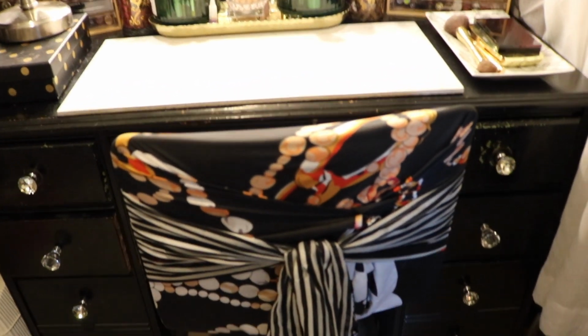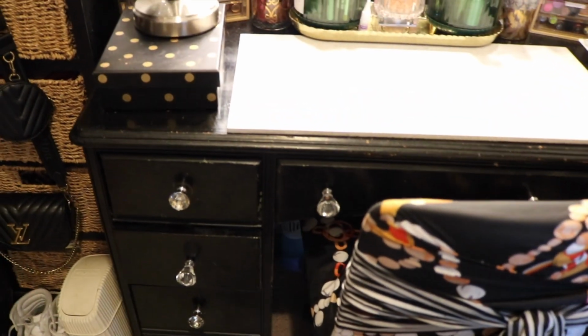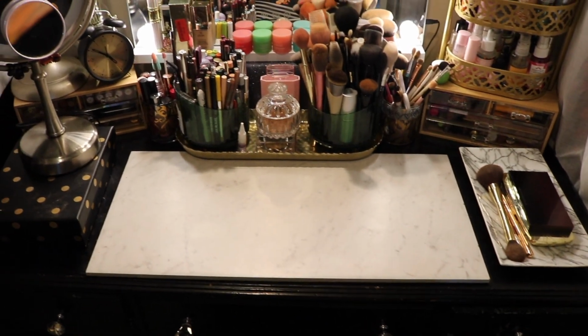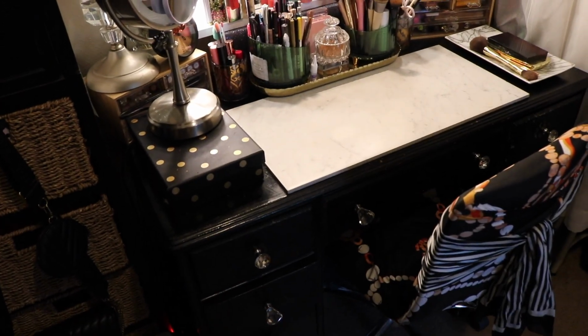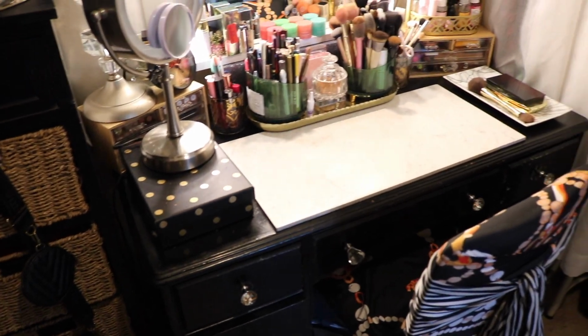This desk I purchased at a yard sale for $10. It is solid wood. This honker is so heavy. I changed out the knobs. I didn't even bother painting it because I liked the chippiness of it and the vintage look. It lended itself to my atelier aesthetique. I purchased a faux marble tile from Lowe's and I put it on top of my desk just to protect it.